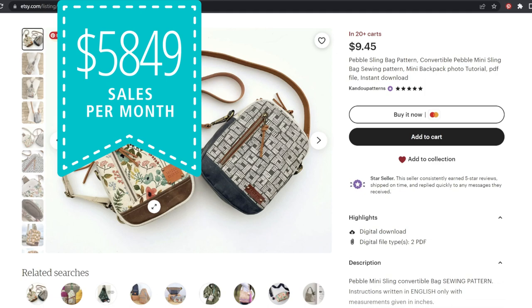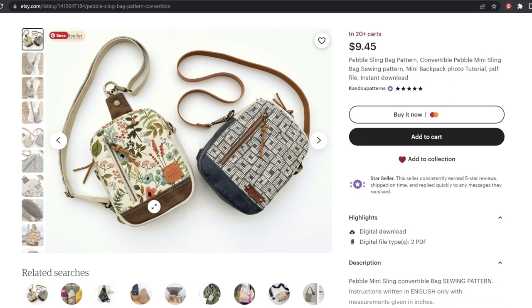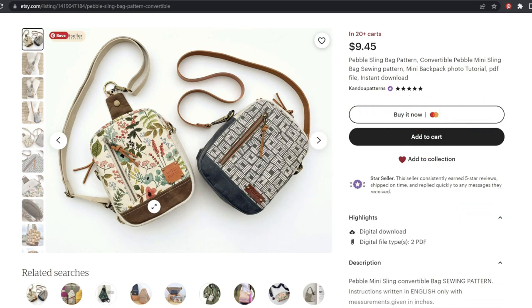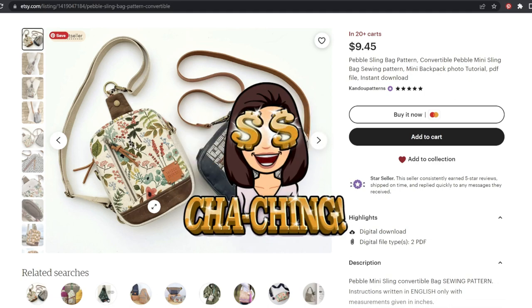And I do want to point out that there's a lot of different types of sewing patterns that were in the bestsellers. And I was very, very surprised at how many actually popped up and how much some of those were bringing in. And you're going to see as well on the next product or the next couple of products, some of these really, really big numbers starting to take shape here. So if you're not impressed by $5,000 a month, hold on to your horses because it's about to get better.